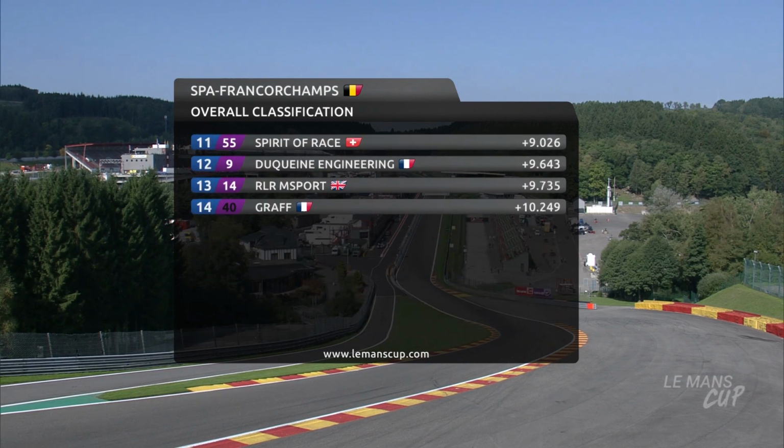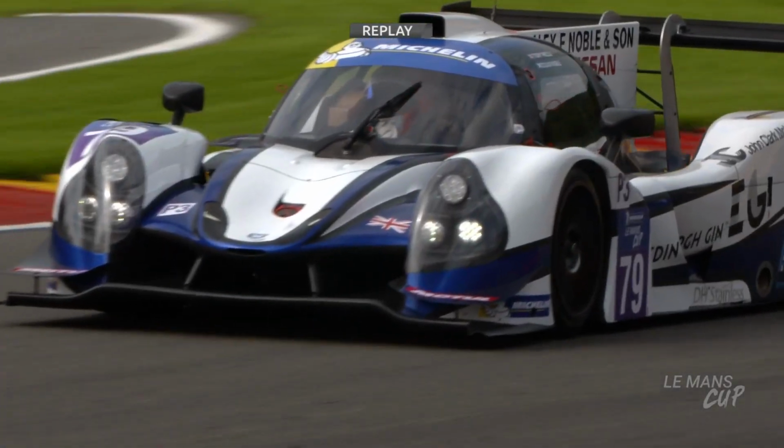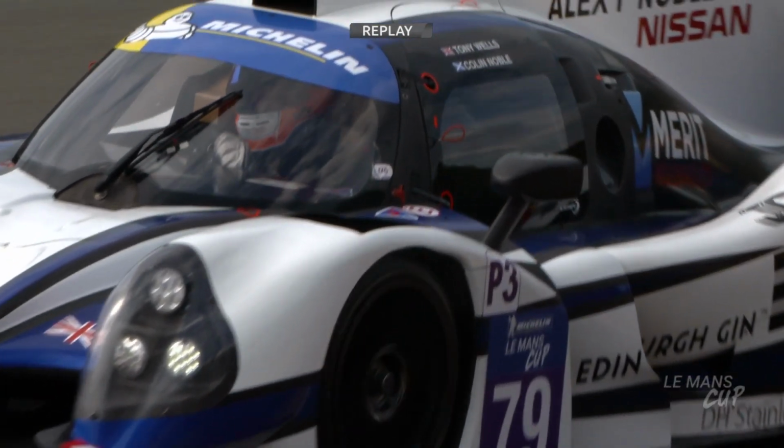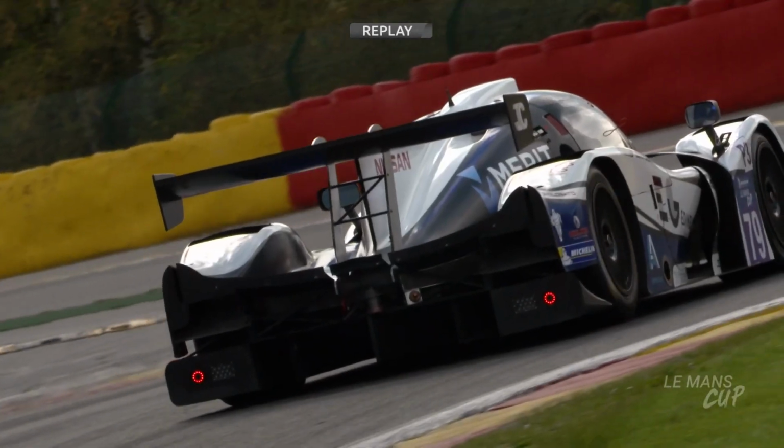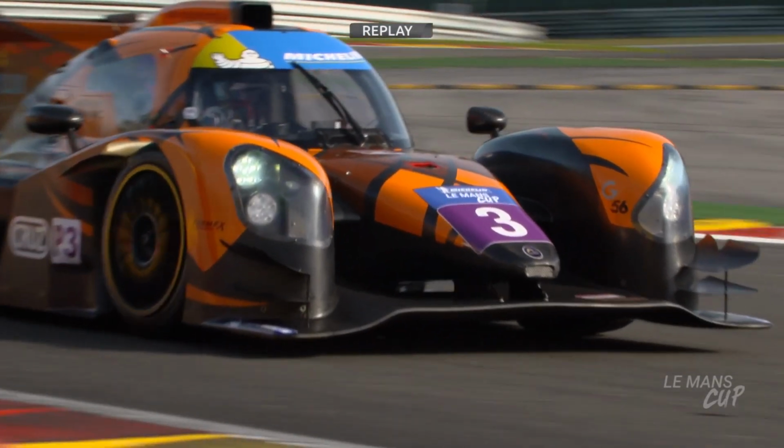And then United Autosports and Motorsport 98 make up the next grid line. Sean Lynn brings home the second United Autosports car ahead of the number 4 car of Alexander Coigny from the Cool Racing team. 55 is the Spirit of Race car, ahead of the number 9 from Decane Engineering, and the final row of the grid in LMP3 will be the 14 RLRM Sport car and the number 40 from Graf Racing. And remember, we've got 4 GT3 cars to weave into that grid as well.